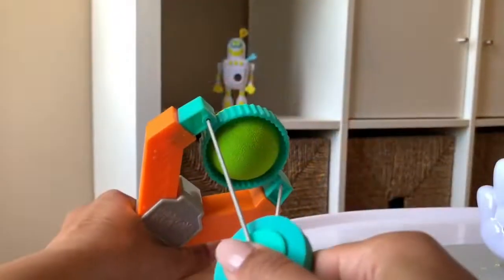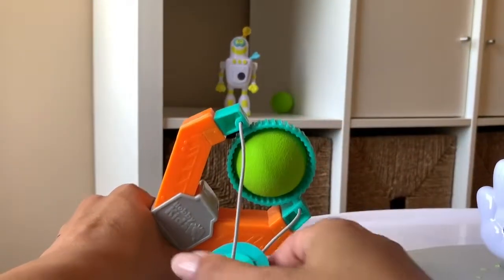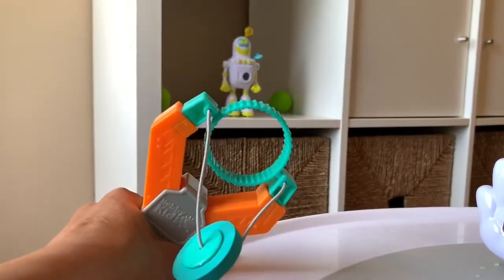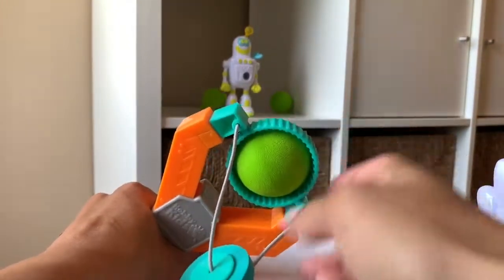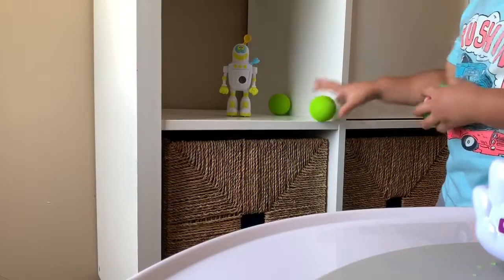Let's see if I can shoot the robot. Oh, that was so close. That was so close, right? Almost. And here's the last one, Jaylen. Yeah, that was so close.